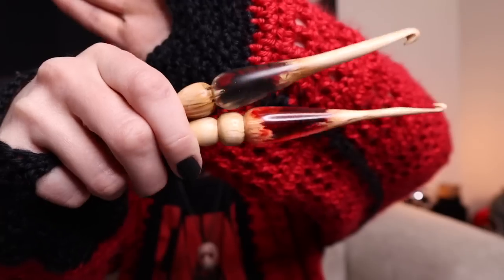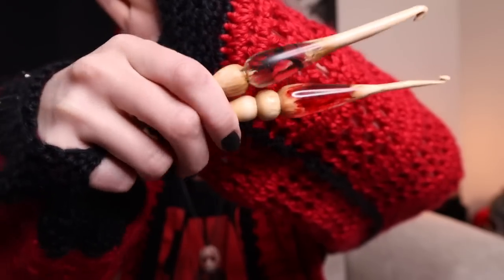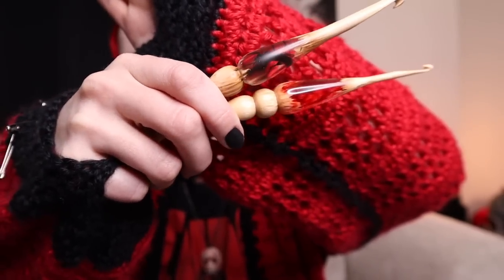All right, ghouls, that is all for me today. Thank you for hanging out and checking out these brand new, incredibly stunning alpha hooks. Look how amazing that black swirl looks against the red cardigan too. Just total pieces of art.